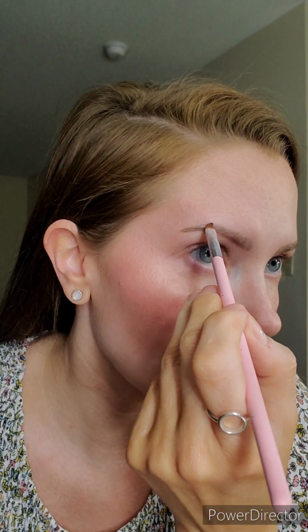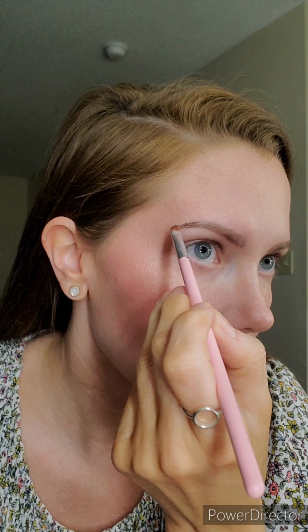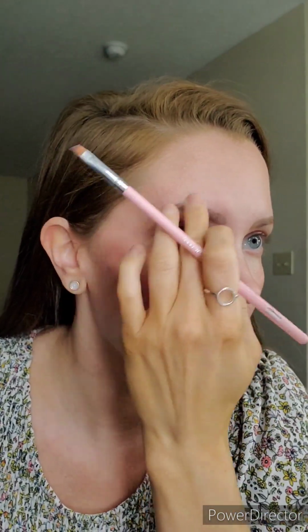And I feel like this just kind of shows you that you can use different products. You don't have to use an eyebrow pen. You can use eyeshadow. You can use, I think this is, like I said, technically a liner. I don't know. Or cream shadow. Use what you have. Okay, I got crazy there.